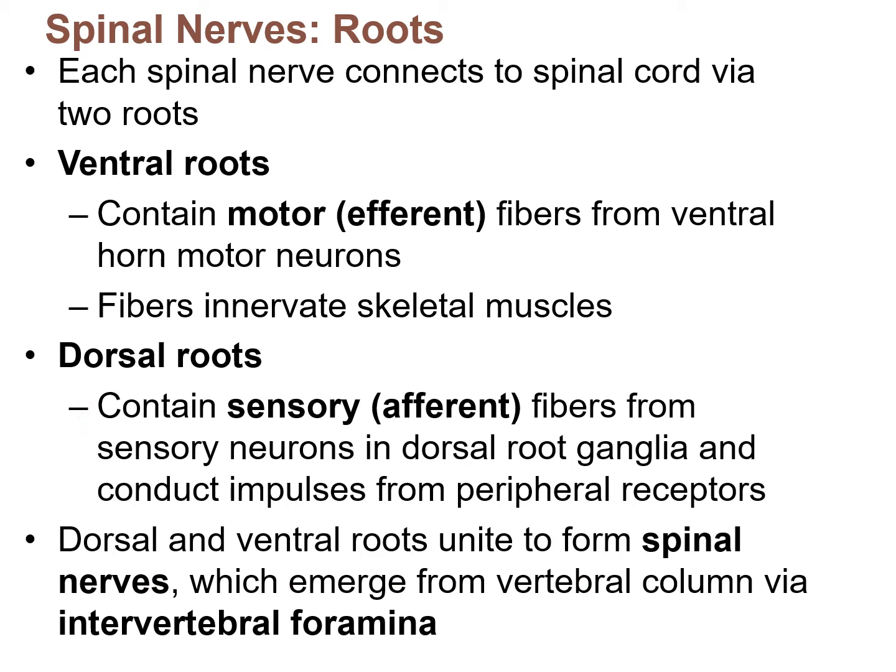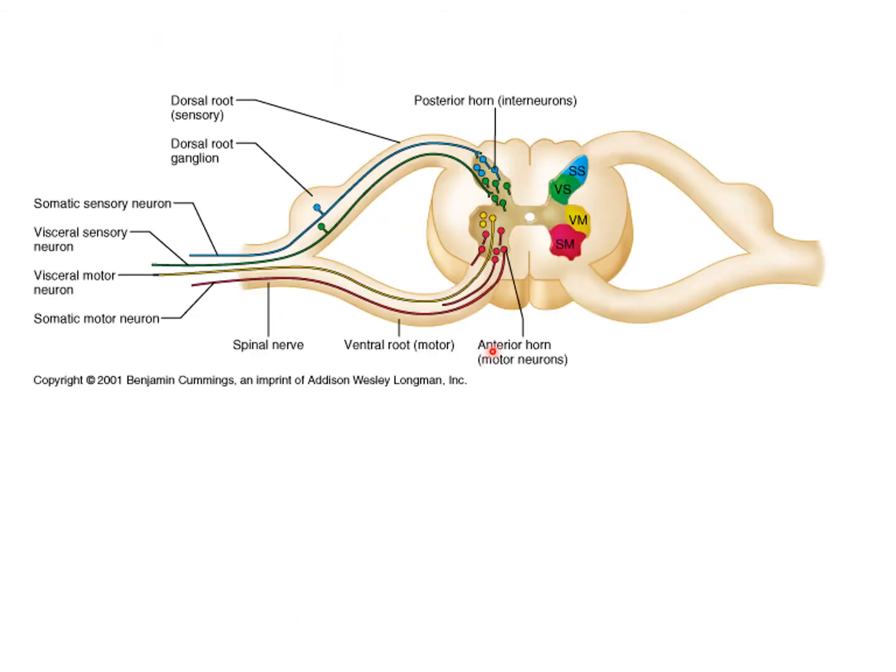Let's look at the picture so this makes a little more sense. You should remember your gray horns in the spinal cord, but that's in the central nervous system. In the peripheral nervous system, there are 2 roots. Here's the dorsal root, which is sensory, so that's information going into the central nervous system. Your ventral root is motor, so that's impulses moving out of the central nervous system. So where they connect right here, that's your spinal nerve.